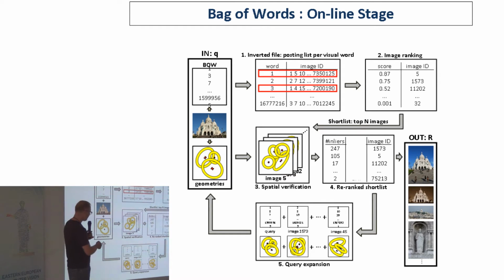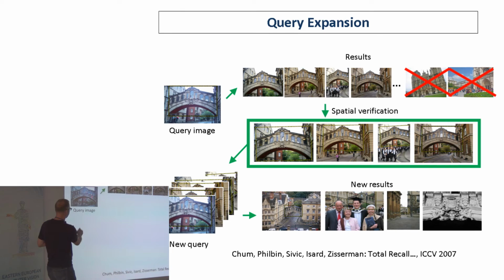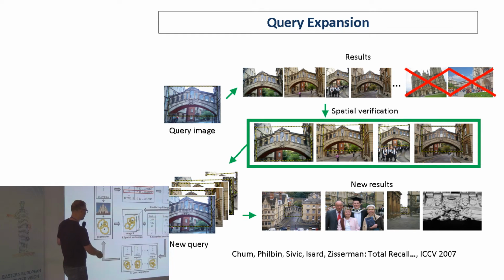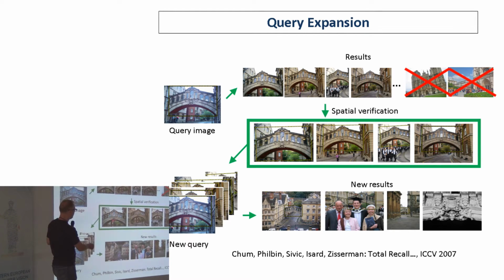Meaning that if in the original image, I think there's a slide here, so I think this is a better slide of it. If in the original image we have this region of interest that we've queried here, these are the boxes that we queried. We get some results, and we get spatial verification. So these are the things that are now in that spatial verification box. Okay, we know that those are good, and we can use those images now to submit a new query. And the new query consists of that, and we get additional guys, because there are SIFT descriptors in here that didn't appear in here, but we know they're in there because of the spatial verification. So we take that information, query again, and we get new stuff. So that's the idea of query expansion.